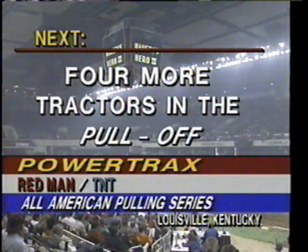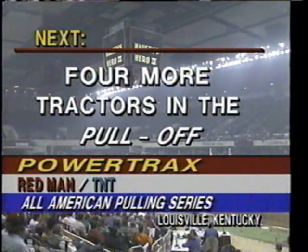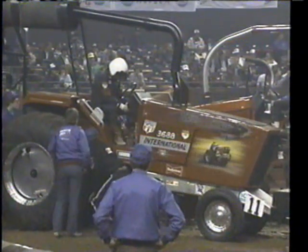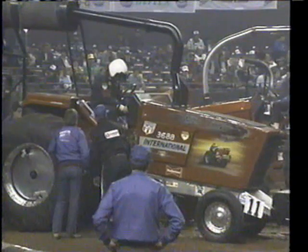So our leader remains Tom Casting. We've got 4 more tractors to go in this super pull-off from Louisville, Kentucky. Continuing next, 4 to go. This is Joe Kwiatkowski. He's out of Dorr, Michigan. It's called the Wild Thing, and that also is an IH.